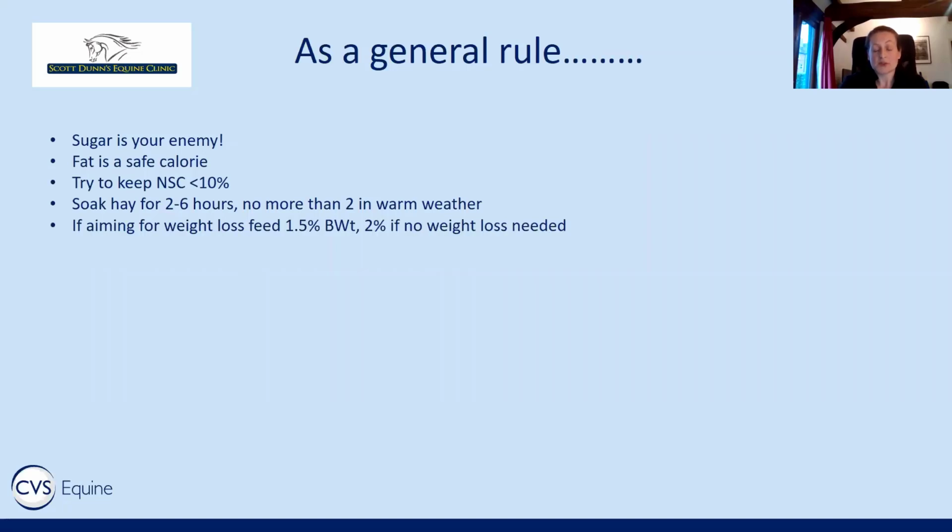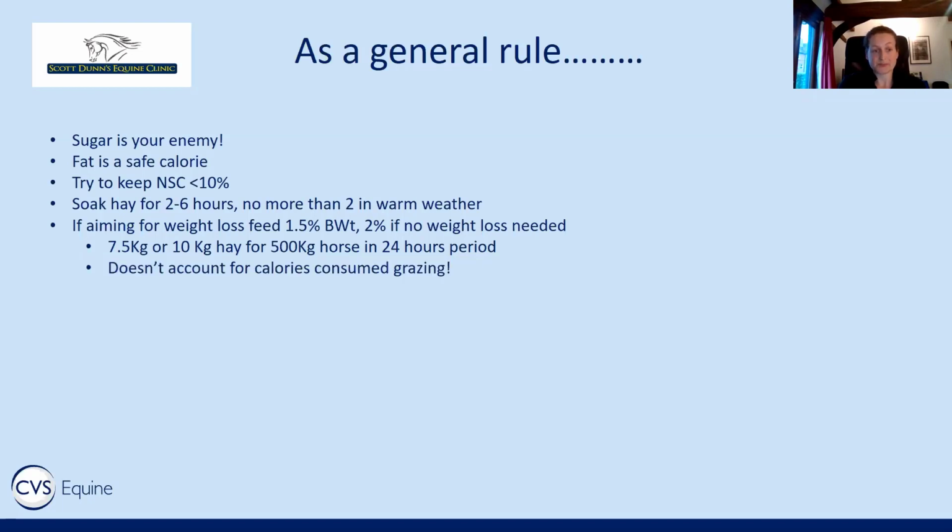If you're aiming for weight loss, you want to try and feed 1.5% of your horse's body weight in kilos. And if you don't need to lose any weight, then you want to try and aim for 2%. So if your horse isn't grazing, just on hay in the stable, that equates to 7.5 kilos of hay for 1.5% of body weight, or 10 kilos of hay for 2% body weight for a 500 kilo horse. And that's your 24-hour ration period. So you weigh it out dry and then you soak it, and that is your 24-hour ration. But like I said, that doesn't account for your calories consumed grazing.